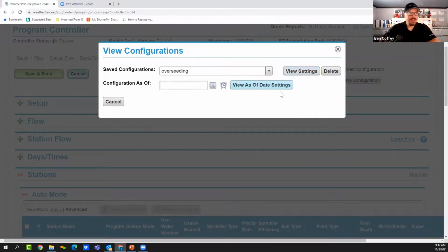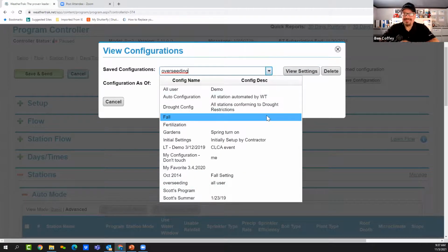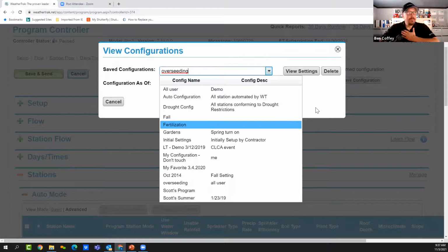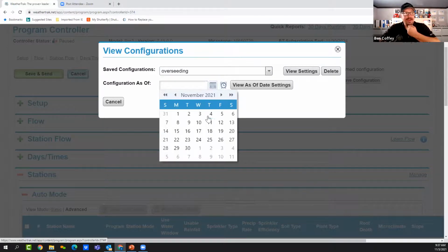Awesome feature set. Another thing that Tom mentioned is that not only do we have the ability to save our own configurations, but WeatherTRAK actually stores them behind the scenes. So you can actually go in with this tool and choose the time and date.